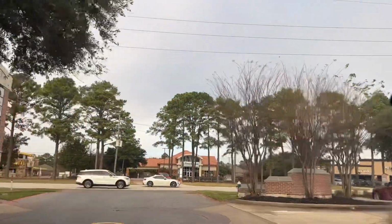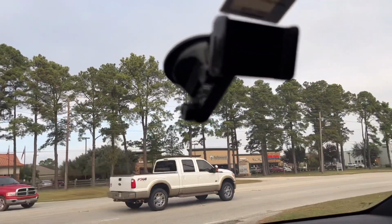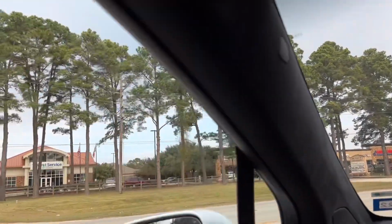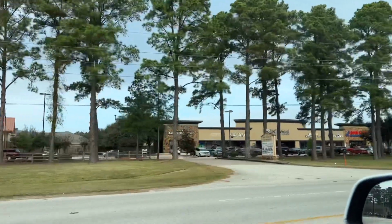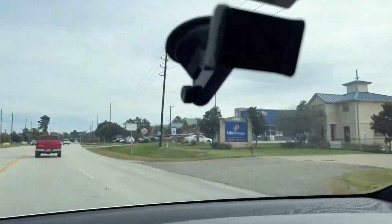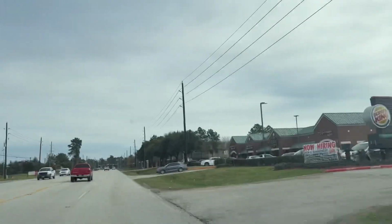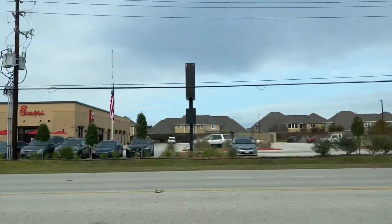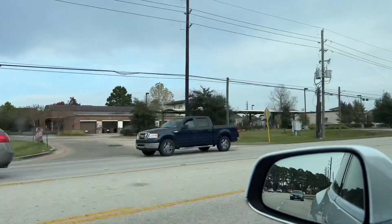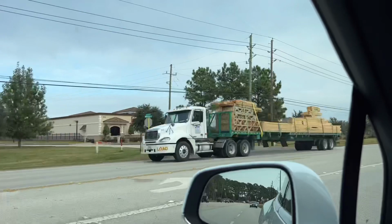First Service Credit Union. Oh, you're gonna get to see my favorite spots in there. See how everything matches? They use the same stone all throughout Gleannloch Farms. So the luxurious massage and spa. Oh, we have a Dutch Brothers, which is brand new. Burger King. Another little shopping center. There's a Chick-fil-A. Take 5. This is that other section that doesn't quite belong to Gleannloch Farms.